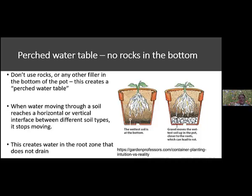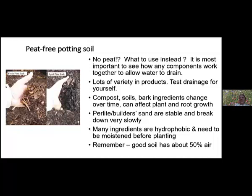So no peat. So what are you going to use instead? It's important to see how any components that you pick work together. This is a little more of, instead of a prescriptive presentation, you're going to have to be a little more investigative.